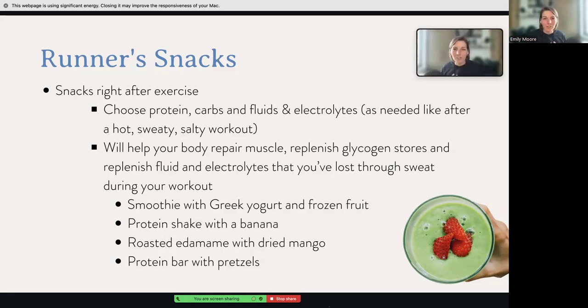Carbs are there to replenish your glycogen stores, which I keep throwing around that fancy word, but we'll chat about that. Right now, just think of glycogen stores like your energy stores, or the fuel tank in your body, kind of like the fuel tank in your car. And then we want to replenish the fluids and electrolytes that we lose through our sweat. So here are some examples of snacks that provide some protein and some carbs, and then you just make sure to add some sort of sports drink or some fluids and electrolytes with those options.